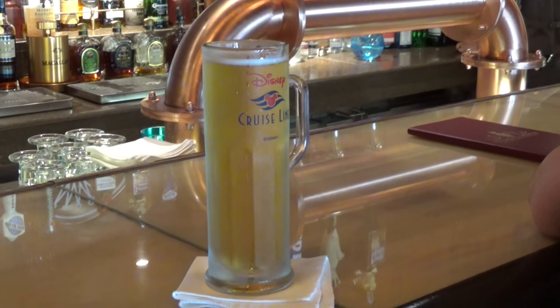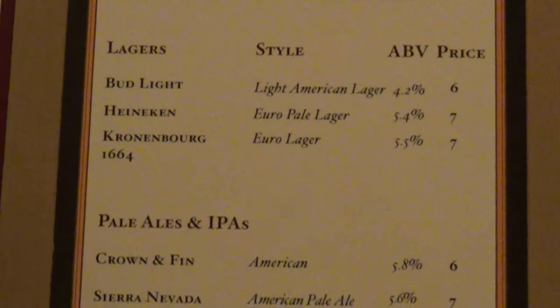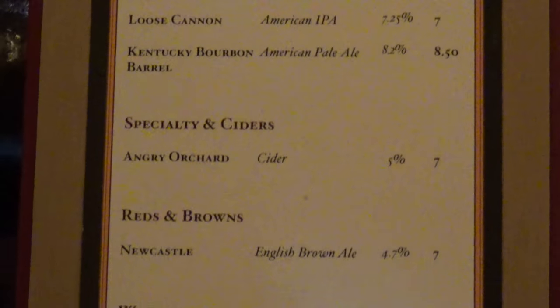Like, if we finish this beer here, we just trade it in, get a token, put it in my wallet, and move on. But the beer prices are actually not too absurd for a cruise line. You want a big Bud Light? $6. A big, nicer beer? $7. This one, like a Kentucky Bourbon Ale, that's $8.50.